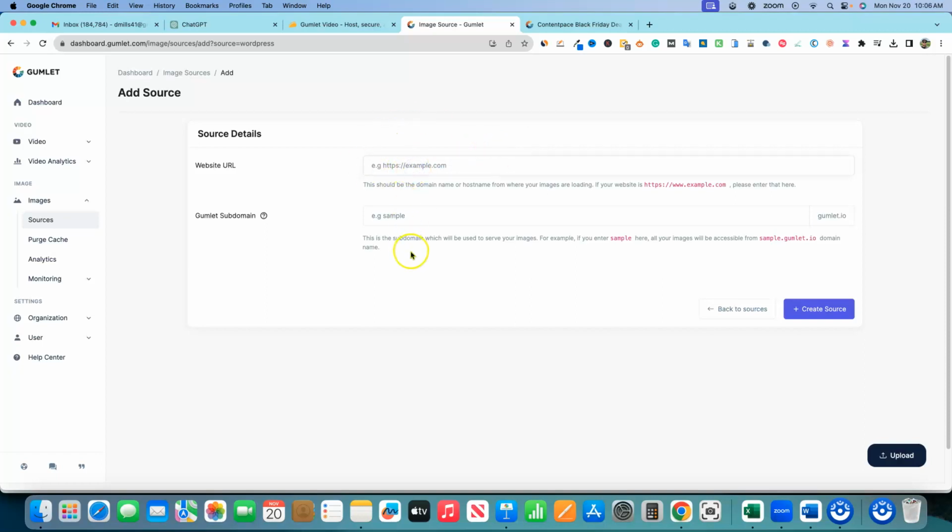So create an image source next, and then let me configure. We'd have to go website URL, Gumlet subdomain. This is the subdomain which will be used to serve your images. For example, if you enter sample here, all your images will be accessed from the sample.gumlet.io site. So you'd put your site in right here and you'd follow the directions, but it's just not that easy. If that makes sense, guys, it's a little more techie, as far as getting to use this to its full ability.